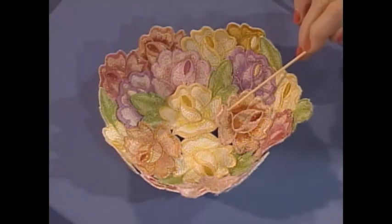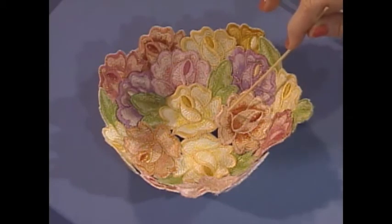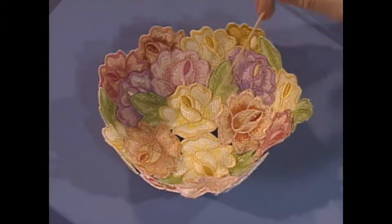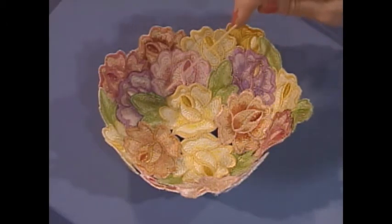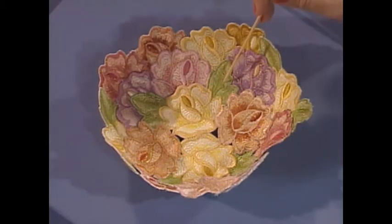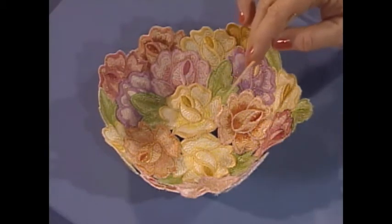This machine embroidered basket is fabulous. Now, if you will look, you will think, well, goodness me, if I don't have a large size embroidery hoop, I can't do that basket. That's wrong. This basket is done just with the small flowers. You see the yellow rose and the brown rose and the pink rose and the leaves. They're all made individually. Sometimes the leaves are made with the flowers, but these are made on a small hoop.